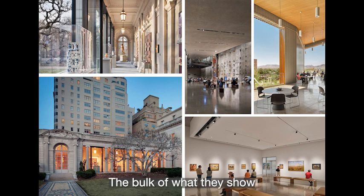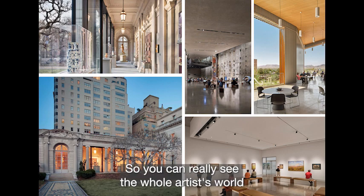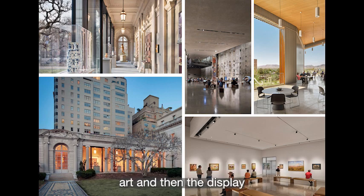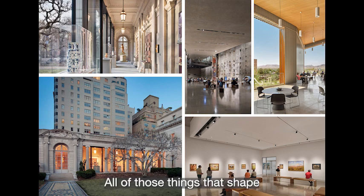The bulk of what they show is Umlauf's work, and they have his house and his studio. So you can really see the whole artist's world and their work pattern and how they worked with their family. And I mean, it just is a very personal, very intimate connection to the making of art and then the display of art and the connection of art to the landscape. All of those things that shape the whole place.